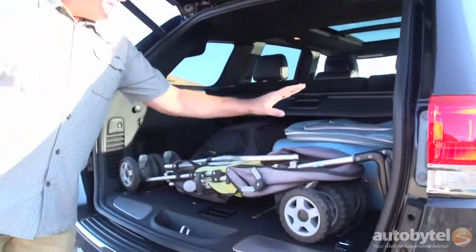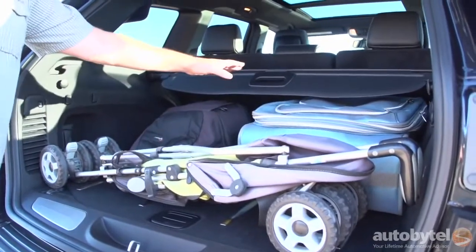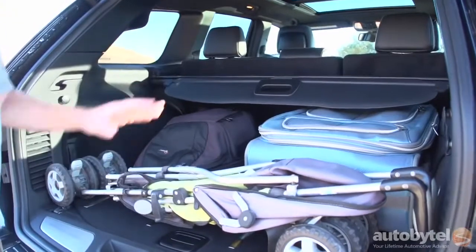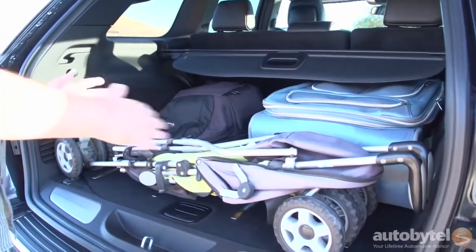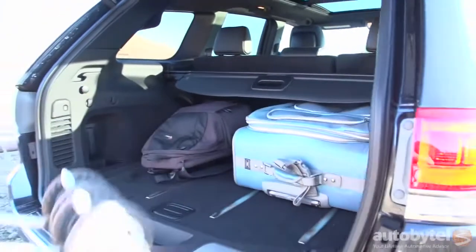As you can see, that's enough room to put 2 full-size suitcases side by side, get rid of the cargo cover, and you can flip them up on their side like that and fit more luggage. Compact folding strollers fit lengthwise, but they do not go in wheels first. Now I'm going to take this out because there are a couple of things I want to show you.